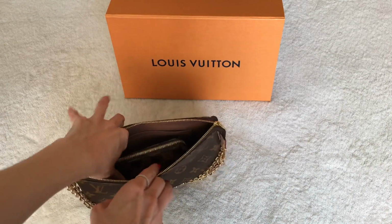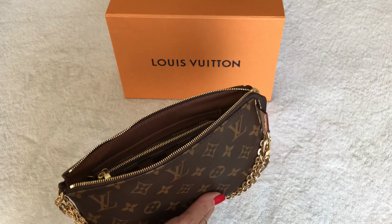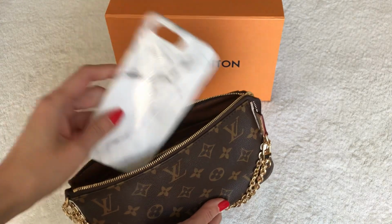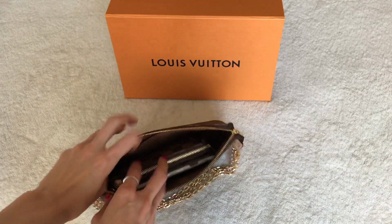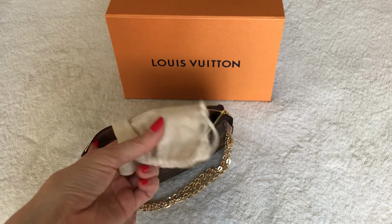And I almost forgot. Oh, I was going to show you how I pack my Pochette Accessoires here. Okay, so I forgot some stuff. So this is my iPhone 7 Plus case. You guys have seen that before. These are my keys. They're still in this little microfiber pouch.